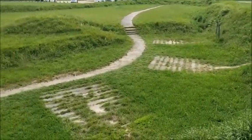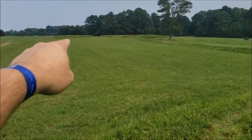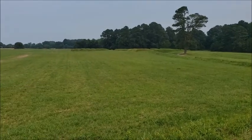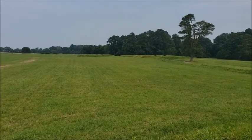So all the gunners here could shoot at the enemy out here in this middle bottleneck area, and then over there is another redoubt where the French would shoot at the British from as well.